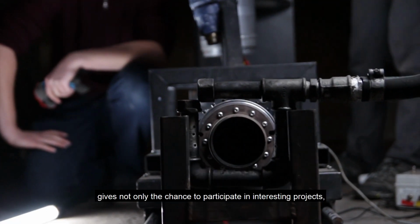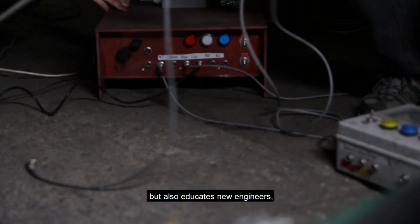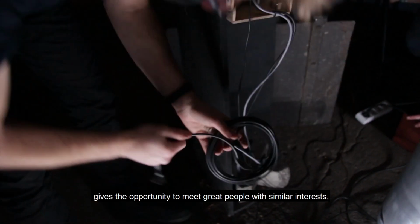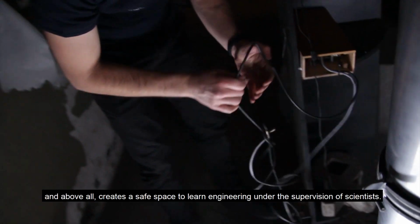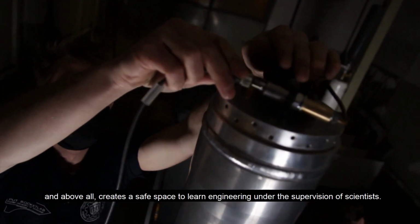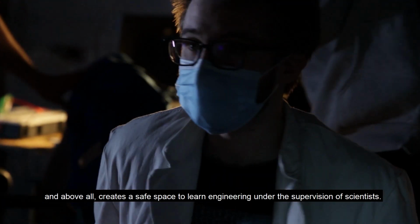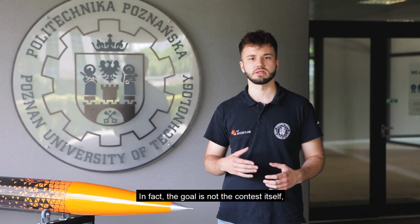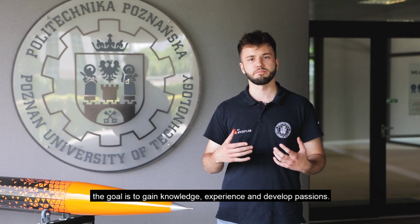PUT Rocket Lab Student Research Group gives not only the chance to participate in interesting projects, but also educates new engineers, gives the opportunity to meet great people with similar interests, and above all, creates a safe space to learn engineering under the supervision of scientists. In fact, the goal is not the contest itself. The goal is to gain knowledge, experience, and develop passions.